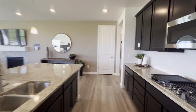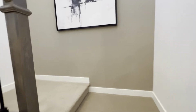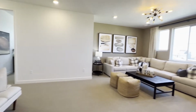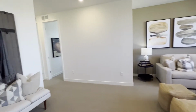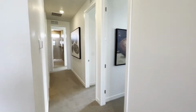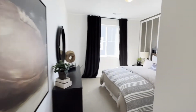Now we'll take you guys upstairs. Most of the bedrooms in this unit are upstairs. Here's the second level. This level is also going to have a loft in it. Look at that. I bet you guys didn't expect it to go back more. But yeah, here's one of the rooms.